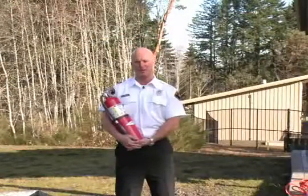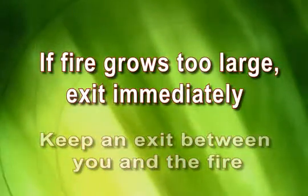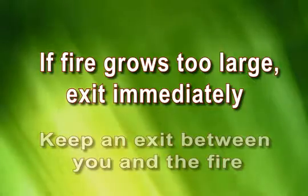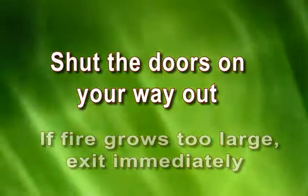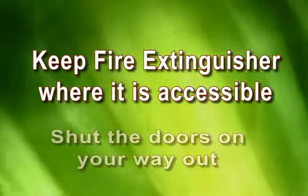Some important things to remember. Always keep the exit between you and the fire. If the fire grows rapidly and becomes too large to extinguish, exit the area. If you are inside, shut the doors on your way out. Keep the extinguisher where it is accessible.